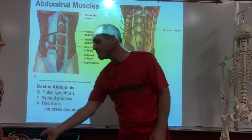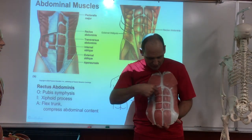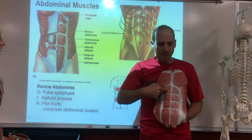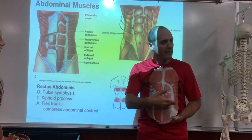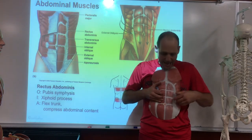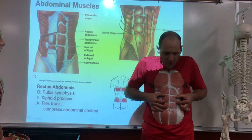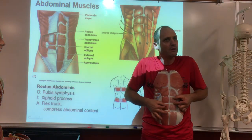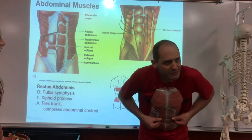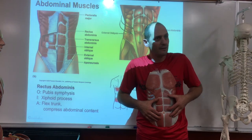What's interesting about this muscle, actually, it's not one muscle. This is a muscle, this is a muscle, this is a muscle, this is a muscle. Because in between, you got these tendons that cross it, and they're anchoring these little muscles into anchoring places. What you essentially have is every little one contracts by itself, and together they're very strong. Wow. It's cool, right?